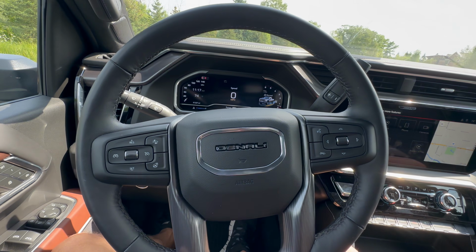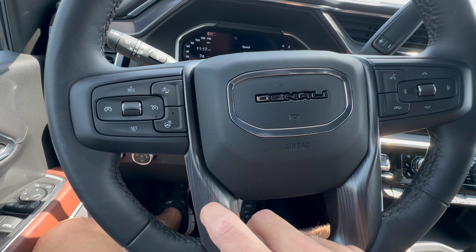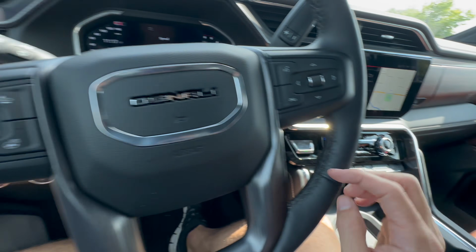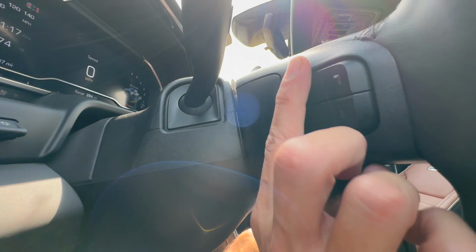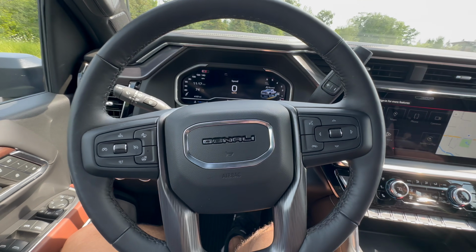And then there's your steering wheel. Like I said, it doesn't have Super Cruise, but it does say Denali here on the center with some pretty traditional chrome. Some little scratchy black plastic stuff, which is a little interesting detail, kind of nice. Got some adaptive cruise stuff here. Not really lane keep, but this is kind of okay. But then you do have the classic buttons back here for your song skip. On the other side, for your volume. Overall, I kind of liked it.